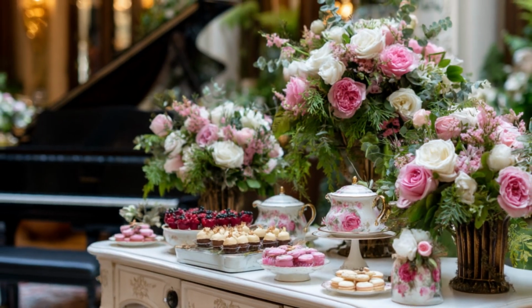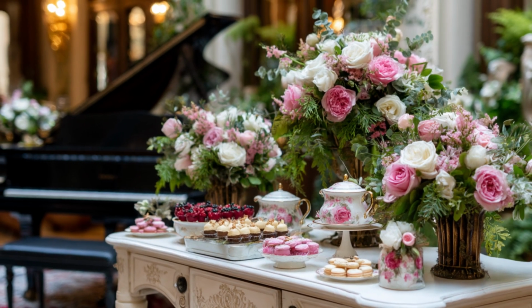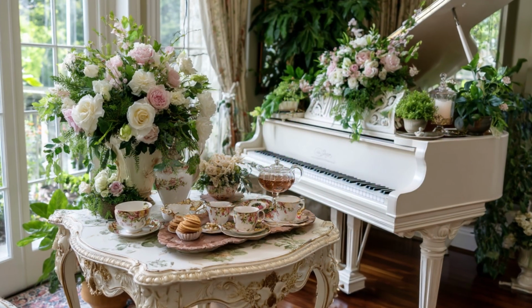Arrange seating in a circular or semicircular fashion to encourage intimate conversation. A vintage tea cart, a pianoforte, or a harp tucked in the corner adds authentic flair.